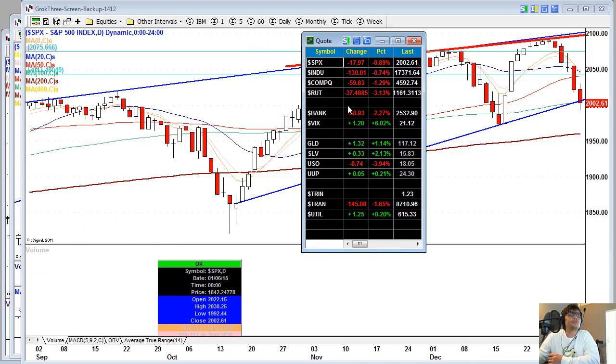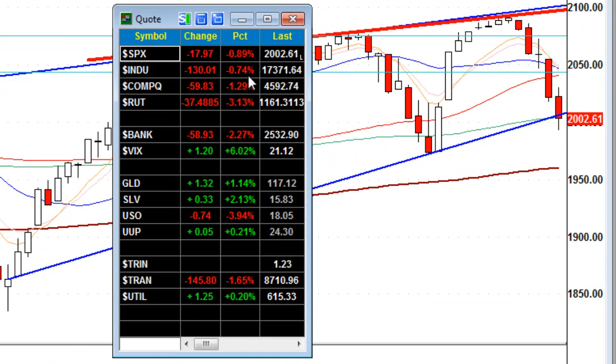Here we are. Take a look at the S&P, down 0.9%. The Dow down 0.75%. The NASDAQ off by 1.3%. Russell's off by 3.13%. Small caps did the worst, down more than 3%. That's a huge drop to the downside. Ouch. Banks off by 2.27%. VIX creeping higher by 6%. We're now over 20. We're now over 21.